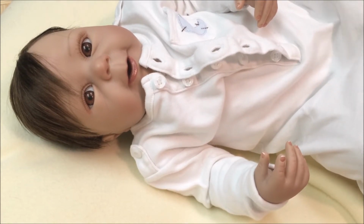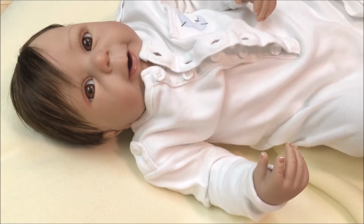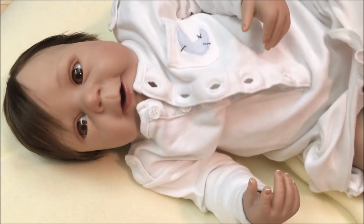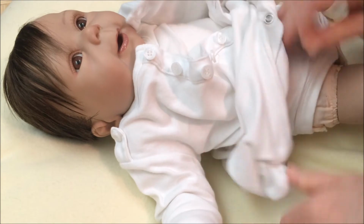She's so sweet, and I met her at the Rose Doll Show, the last one, and I thought it'd be an excellent idea to dress little Nanook in this outfit that she sent. It's a little romper. Wait till you see it. I'm going to show it to you. Yeah, and also going to answer the questions.